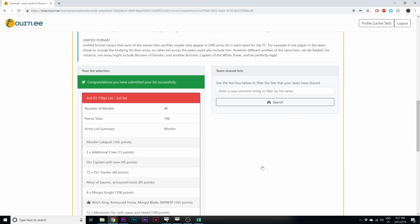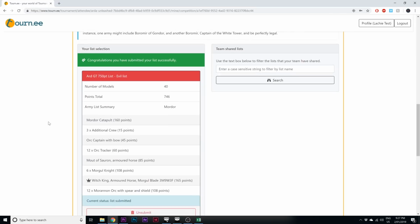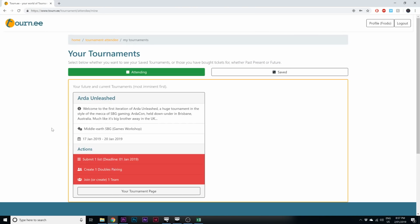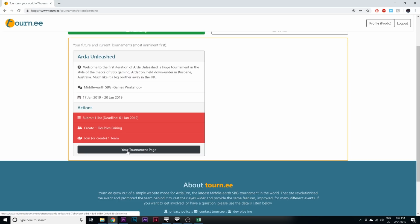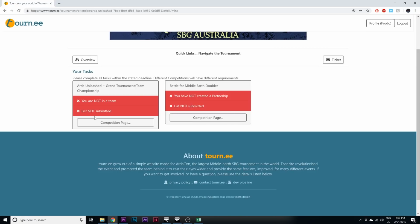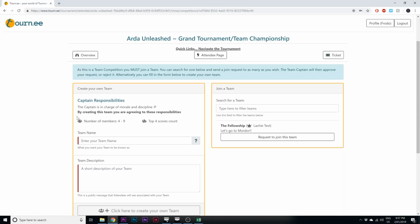Now of course you don't have to create a team, you can join an existing team that has already been set up, and we do that by using the search for existing team portal. So here we have a second profile. Frodo has decided to join Lockie's team. So from the tourney dashboard we hit Attendees, My Tournaments, Arda Unleashed, and then select our competition, which is the Grand Tournament, and now we have the option to join a team.